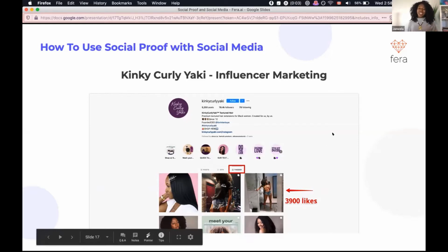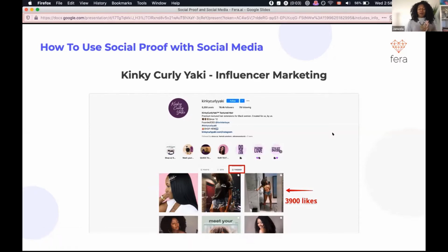But these are the kind of things where you send an influencer a product and they endorse it and they post it and they tag you. And then their followers are like, oh, why does this girl look so good? How can I look like her? So people are really trusting earned media.